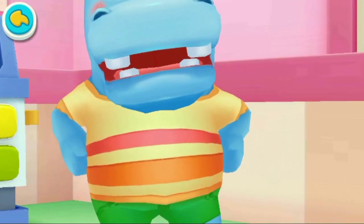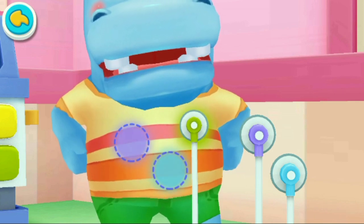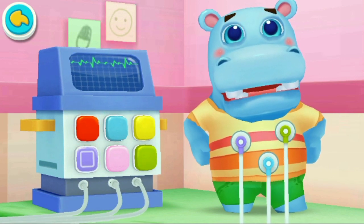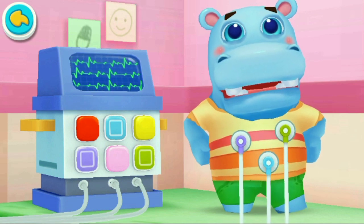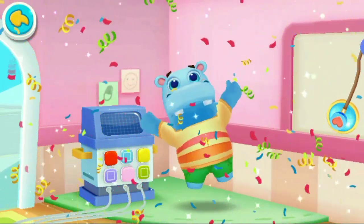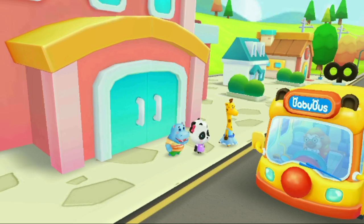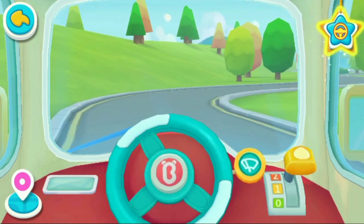ECG measurement. Sort them by color. Yes, this is the right place. Click the switch, which is the same color as the body. Yes, you are right. Wrong. Look at the color again. The checkup is finished. Your heartbeat is normal. Thank you! We're done with our health checkup. Let's go to kindergarten. Move the steering wheel and speed up.